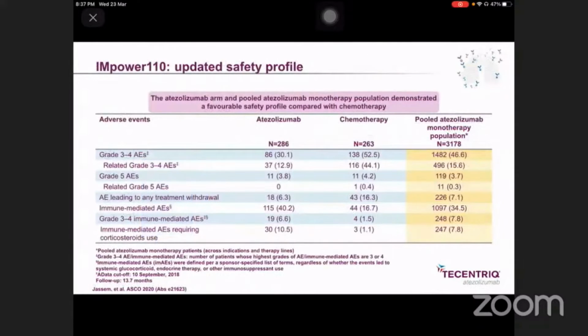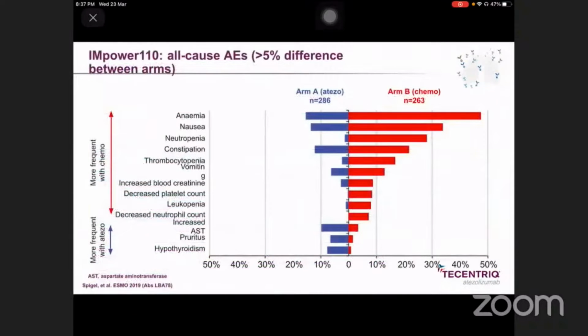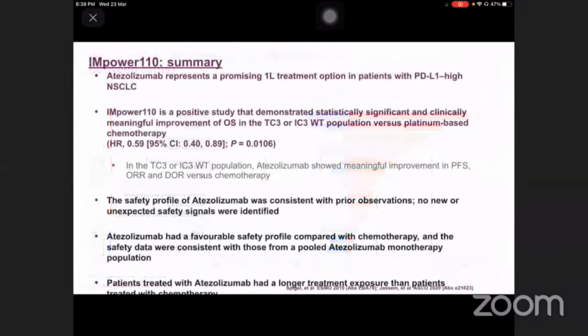Safety profile: obviously single agent immunotherapy does much better than chemotherapy. The important thing to see in this slide is that even with immunotherapy, we don't see much in the way of immune-mediated side effects, and steroids were used in only 10% of the patients in the atezolizumab arm. Adverse effects were obviously more with chemotherapy, things like anemia, nausea, neutropenia, constipation. More frequent with atezo were mainly pruritus, AST elevation, and hypothyroidism.